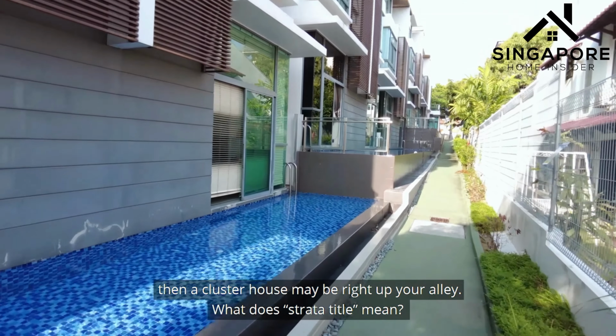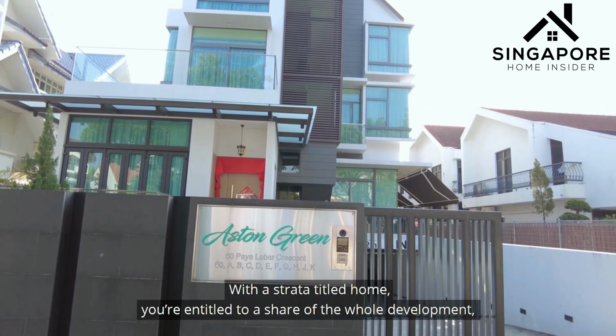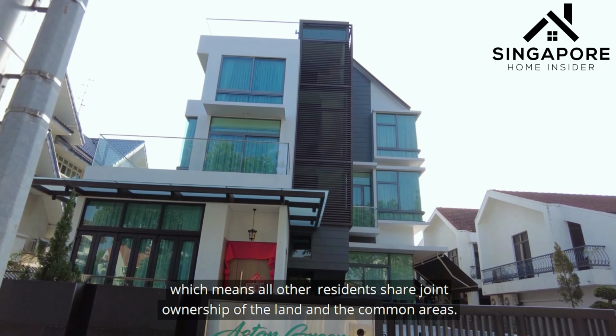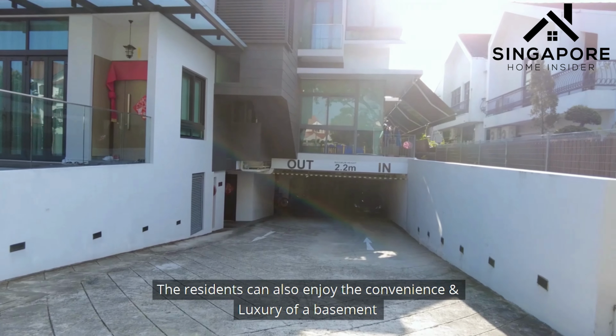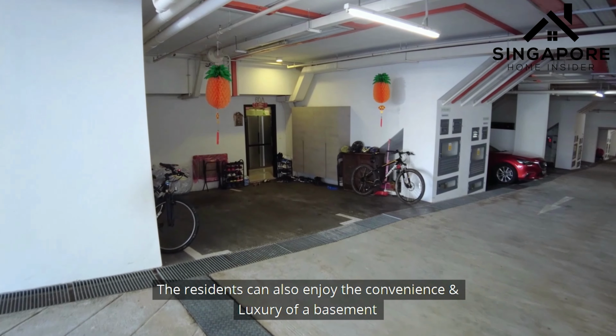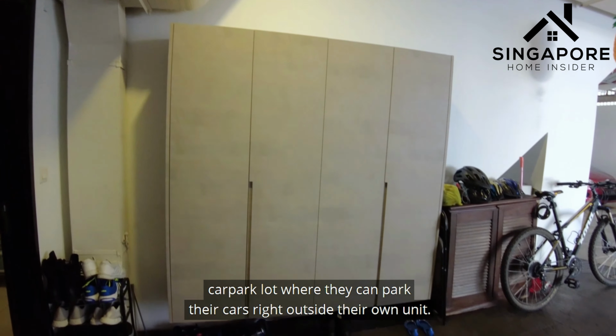What does strata title mean? With a strata title home, you are entitled to a share of the whole development, which means all other residents share joint ownership of the land and the common areas. The residents can also enjoy the convenience and luxury of a basement car park lot where they can park their cars right outside their own unit.